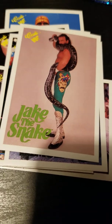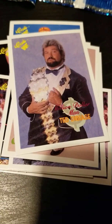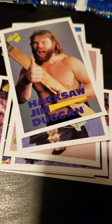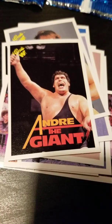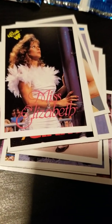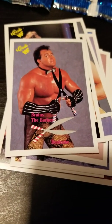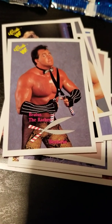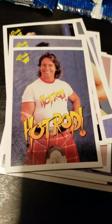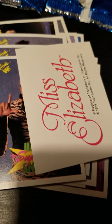Jake the Snake, that's pretty cool. Got the $1 million Man. Hacksaw Jim Duggan, awesome. Andre the Giant, this is just an awesome pack overall. And then you got Miss Elizabeth. Brutus the Beefcake. 15 cards in each pack. Ah, nice. Roddy Piper. Jimmy Snuka is next. And then Queen. Or not Queen. It was Miss Elizabeth. I'm not sure if she's a queen or not. I think she's just Miss Elizabeth. Well, that, I'm not going to lie, is a pretty awesome pack.